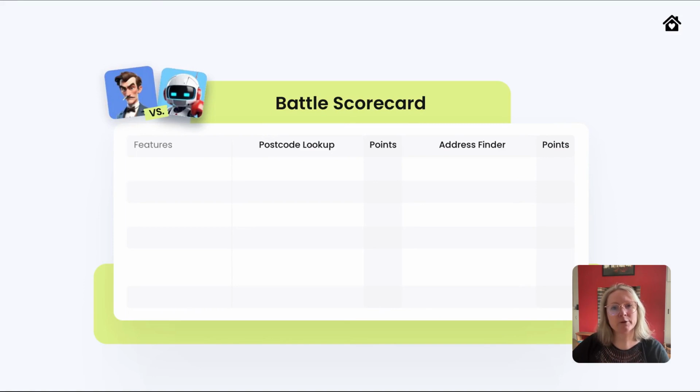We're comparing Postcode Lookup and Address Finder across 6 rounds, scoring each from 1 to 10, with 10 being the top score. The first round is reach. Postcode Lookup is primarily for the UK market, while Address Finder works worldwide. Address Finder comes out top here based on the difference in market size.